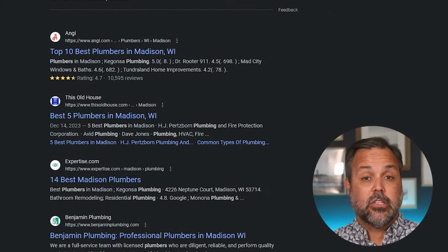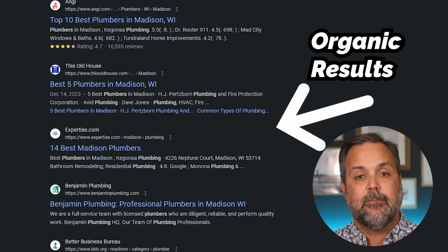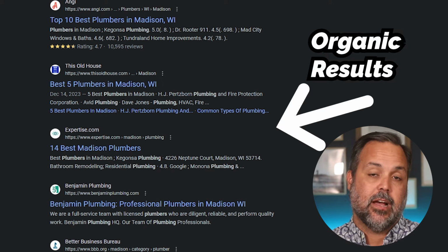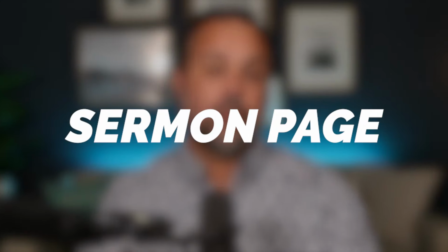Finally, if you're more concerned with showing up at the bottom of a search, which I don't know why you would be, there is still some value in creating organic content. This is what appears below the map pack, and it represents what Google thinks are the best websites of organizations in your community. So the way that you do this is by having really great content on your church website. And the best way to do that is by actually leveling up your church sermons pages.